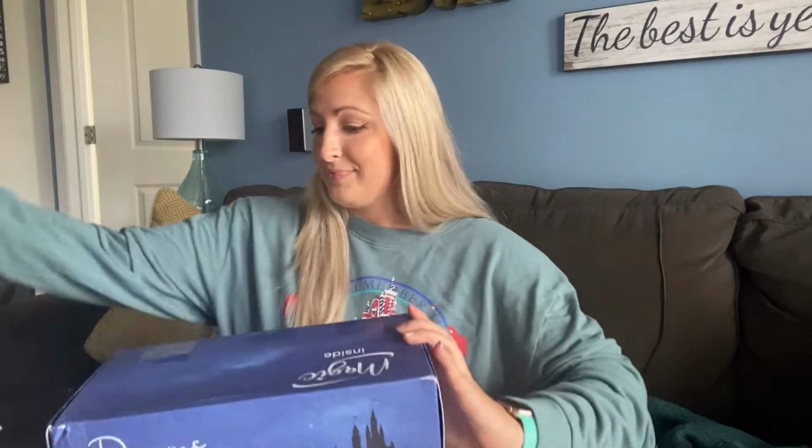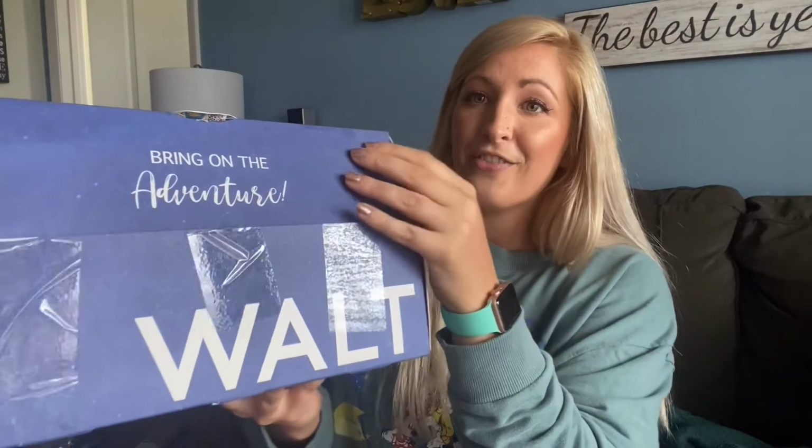Let's see what's inside. Just the outside of the box, let's talk about that. It says Walt Life, which is super cute. It says dreams do come true, and it has the castle. Experience the Walt Life at waltlife.com. And then as you open it, it says bring on the adventures, which is super, super cute. I love that. Oh my goodness.